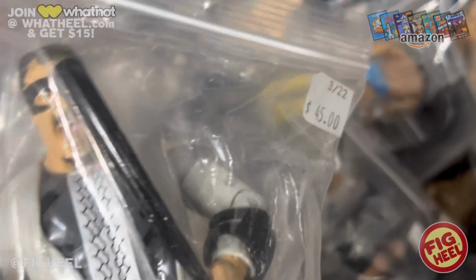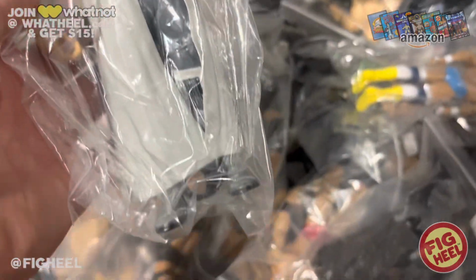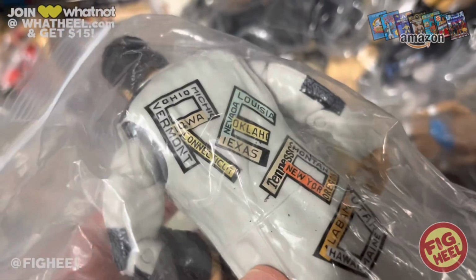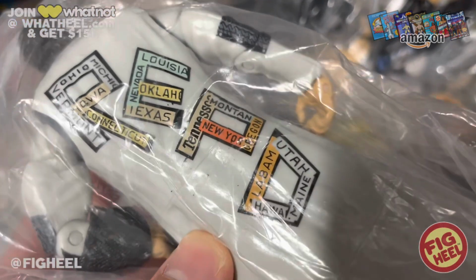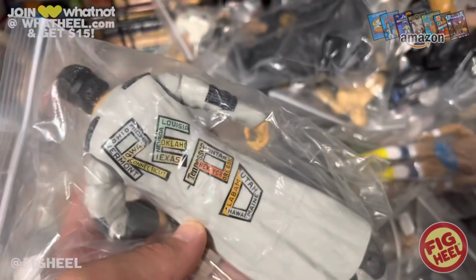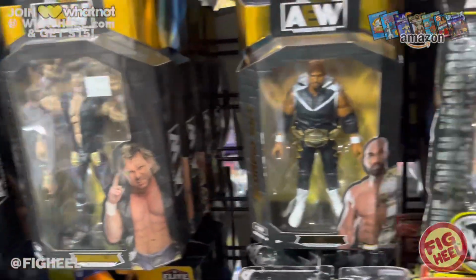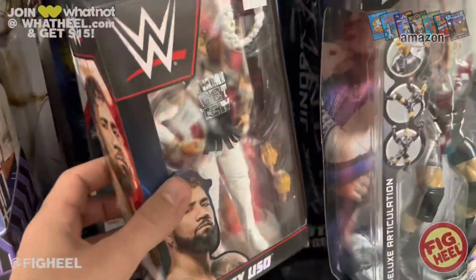All right, so here's a figure that I wish Mattel would make, but obviously for certain reasons, I don't think it's going to happen. Repo Man. Look at this classic Superstars. Love it. All the license plates on there. Oklahoma, Texas, no New Jersey, but how cool is that? Great detail on that for Jax. Love that Repo Man figure. Obviously, I didn't get it.